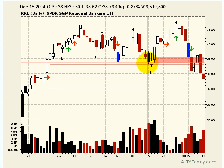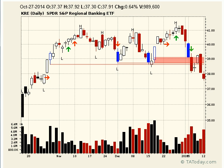So the tale of the tape right now is financials are going to struggle as they report earnings, and that's probably not going to help the market.